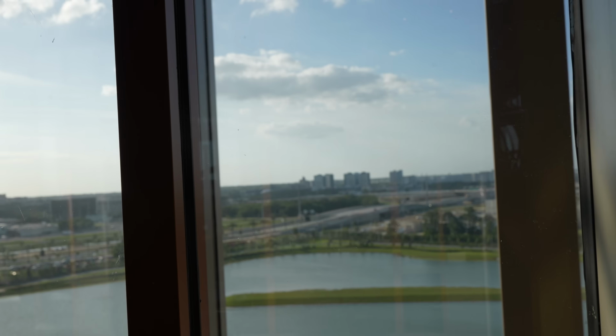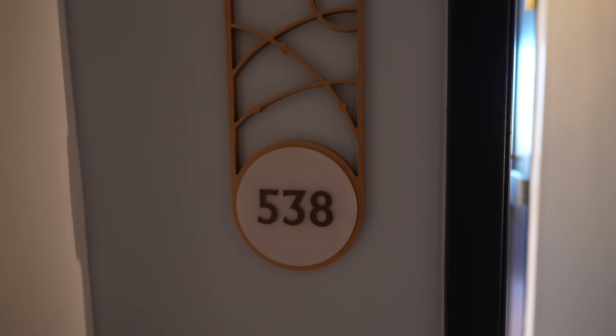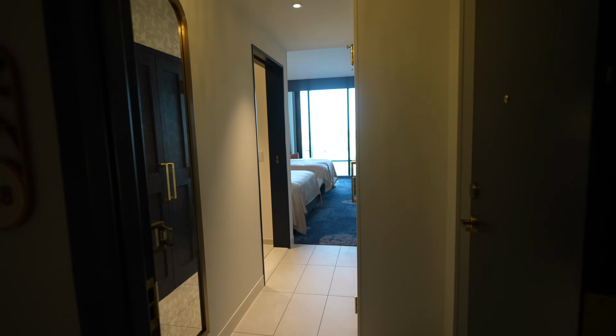And then further on down that way, I know it's a little difficult to see, you can get a shot of Universal Studios proper. All right, now we have an opportunity to check out one of the rooms here at the Helios Grand. This is going to be one of your theme park view rooms. We're checking out room 538. Let's go ahead and check it out, guys. All right, let's head on in.